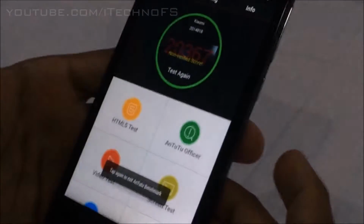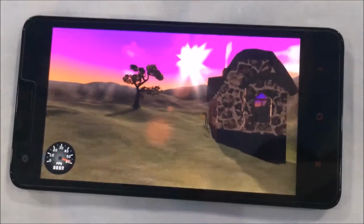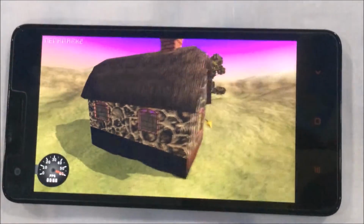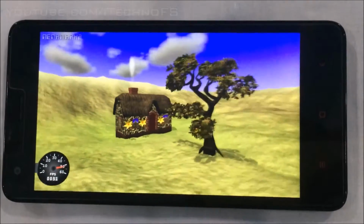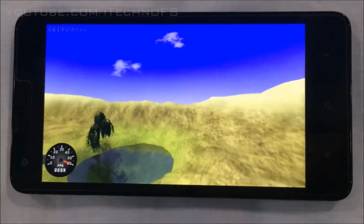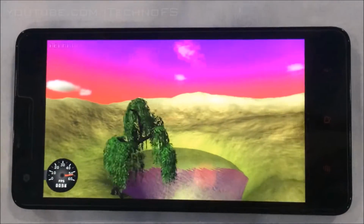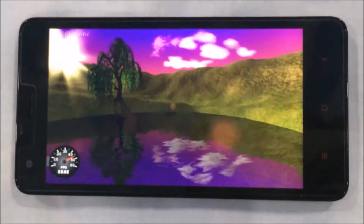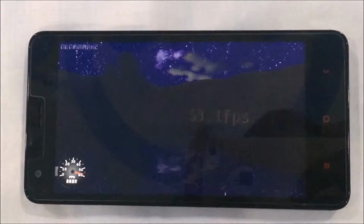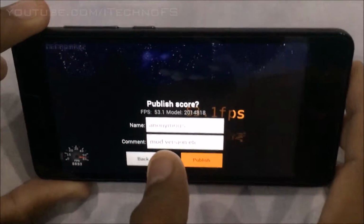Now let's test the FPS using Nenamark. So as you can see, the FPS is 53.1.